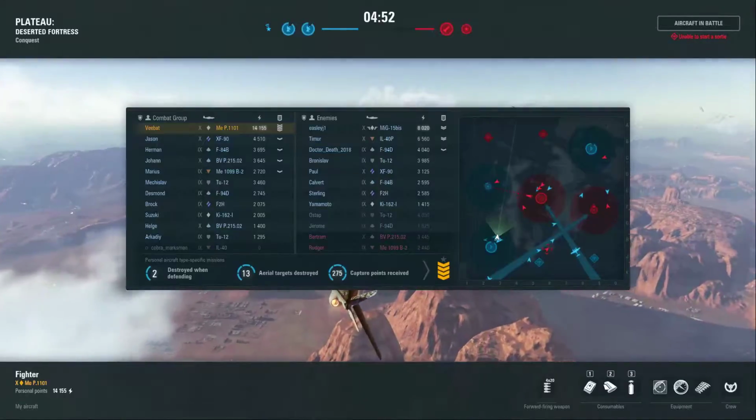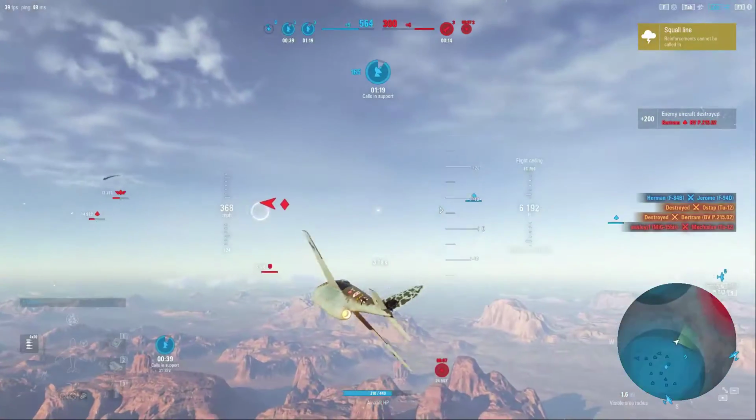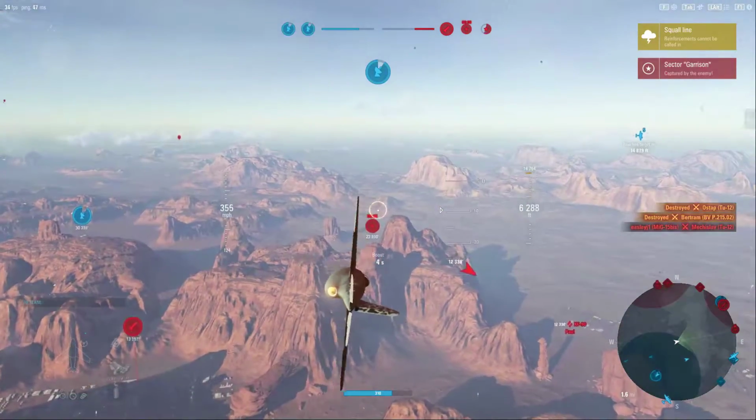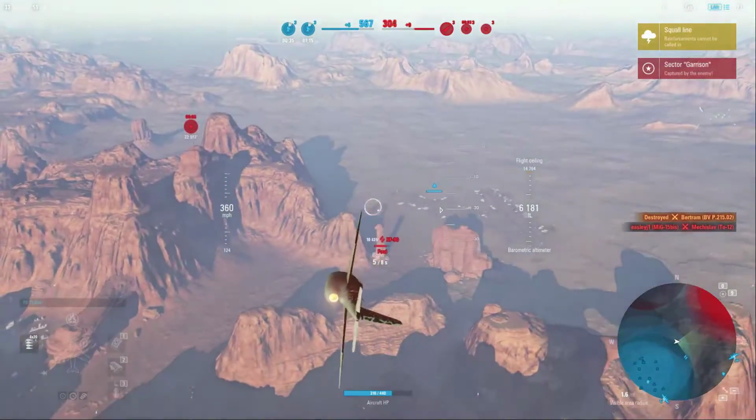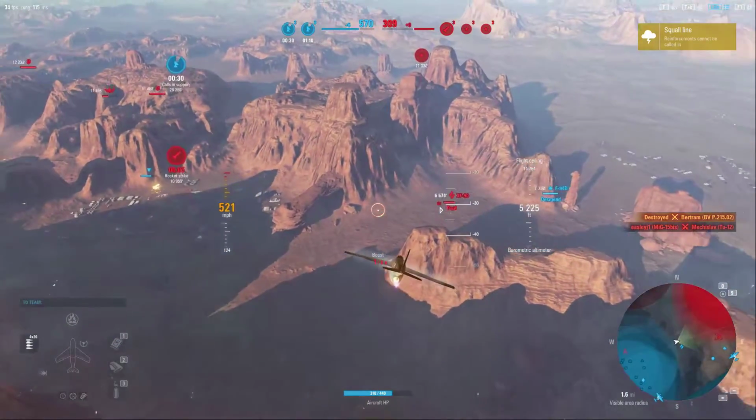Here we go. One more taken out. That was at Squall, I believe. So we won't see him again. Let's see if we can find another target that's going to be a little bit more worth our while. There's Paul again. He's already running from somebody. Maybe we can get an intercept.